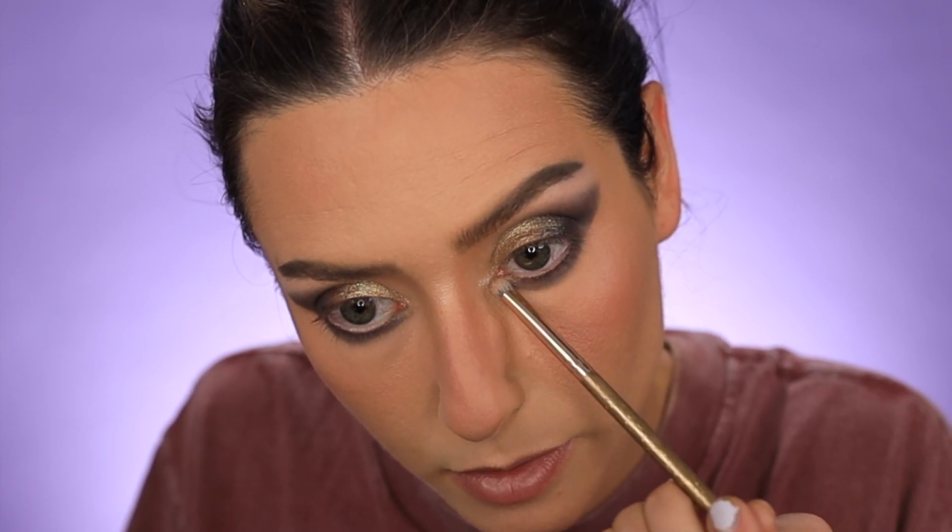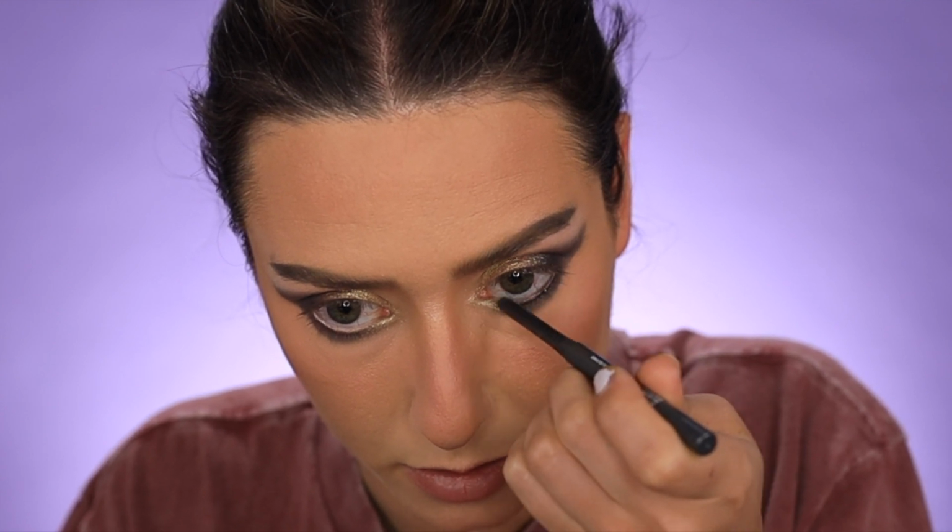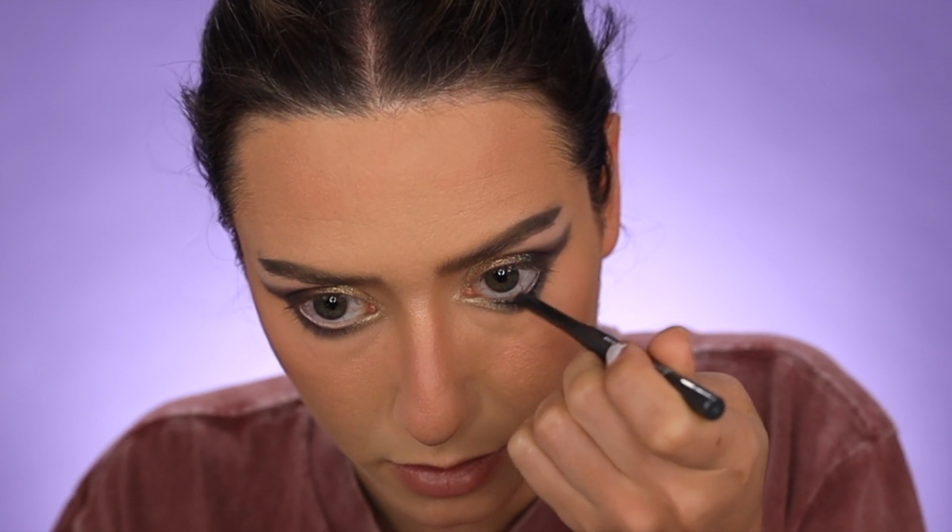All right, I'm taking more of that gold and just going on the inner corner here. And I'm gonna go on the bottom here as well. The bottom inner corner. For my waterline, I'm gonna go in with this one by ColourPop. This is Hustler. So it's a really pretty dark silver. I'm just gonna pop on some lashes and I'll be back. All right guys, lashes are done.